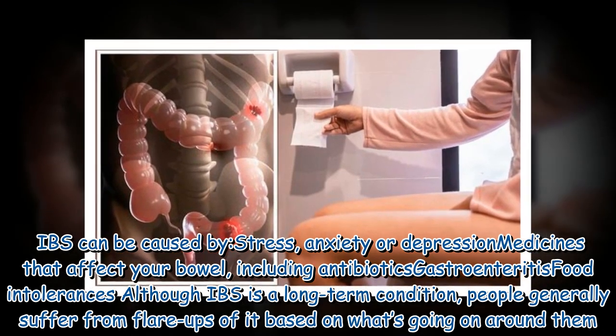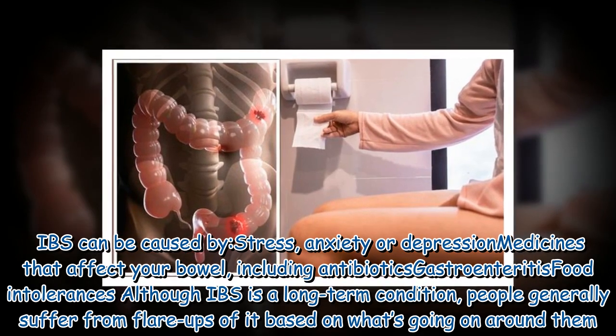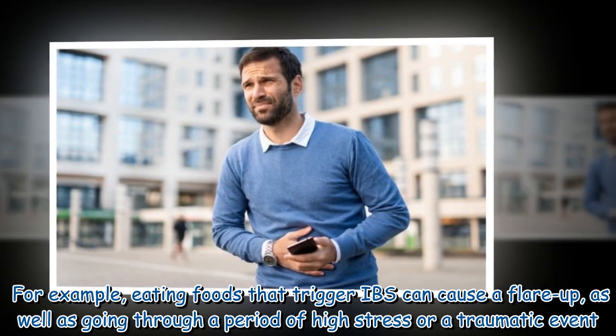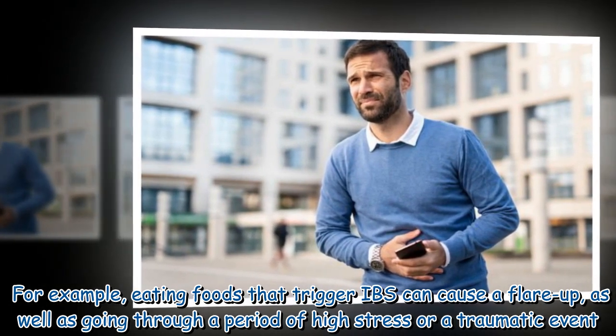Although IBS is a long-term condition, people generally suffer from flare-ups of it based on what's going on around them. For example, eating foods that trigger IBS can cause a flare-up, as well as going through a period of high stress or a traumatic event.